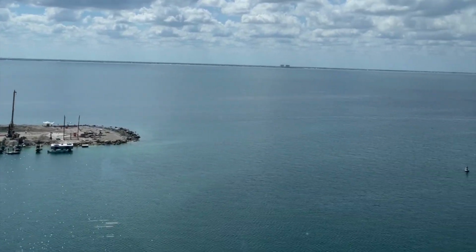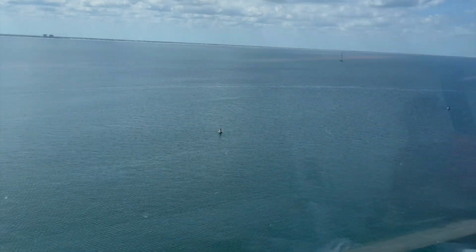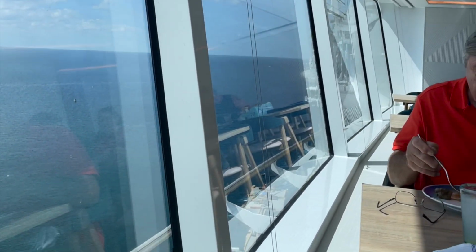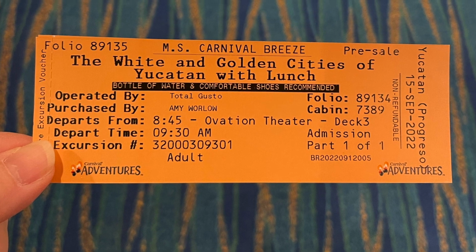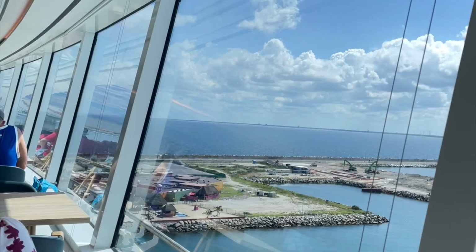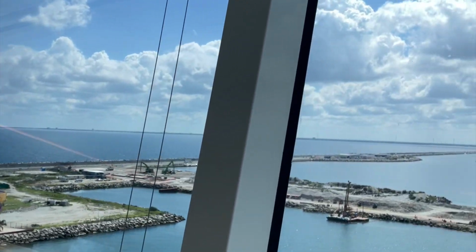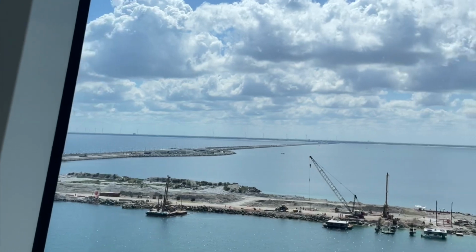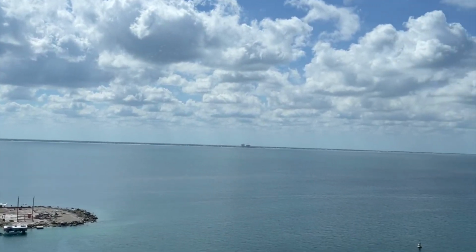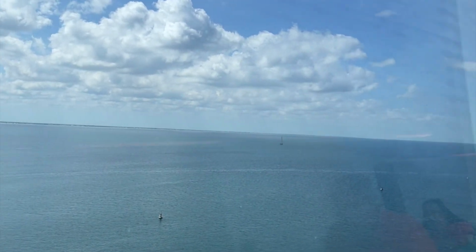In this video, we're taking a shore excursion from Progreso, a port at the very tip of the Yucatan Peninsula. The excursion was called the White and Golden Cities of the Yucatan. And one of the things that you'll notice as soon as you step off the ship in Progreso is that you're on a pier that's a long way from the mainland. It's also a very industrial pier.